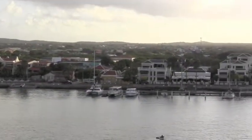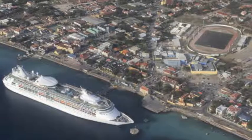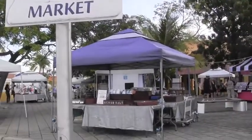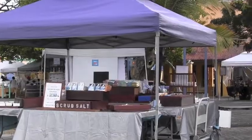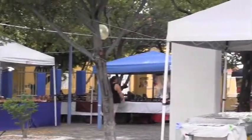We are coming into a pier. That means we don't have to come in on the tenders. As soon as we get off the ship, there is a market. Here you can buy good Caribbean salt. And then we have the usual jewelry and knick-knack stuff.